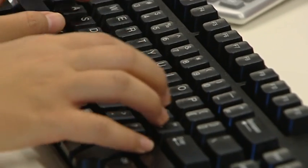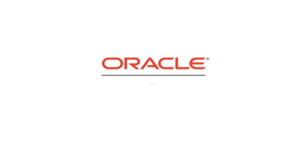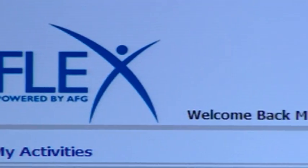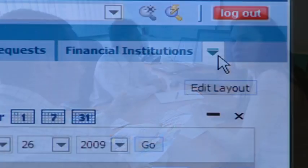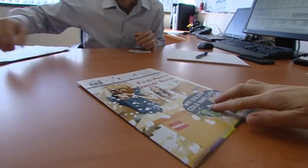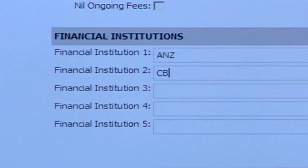The mainstay of AFG's market-winning technology platform is Flex, built from Oracle's Siebel Customer Relationship Management. AFG's broker network uses Flex to source loan products, lodge applications, manage customers, and generate leads all from a single point of entry, starting with a simple dynamic questionnaire. From that whole field of questions, present back to the customer a selection of lenders, and from that point, then complete an application and lodge it directly with that particular selected lender.